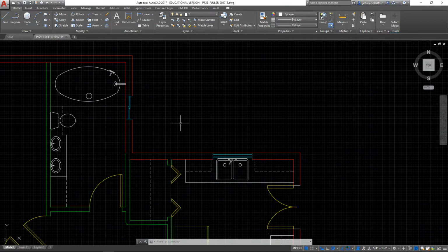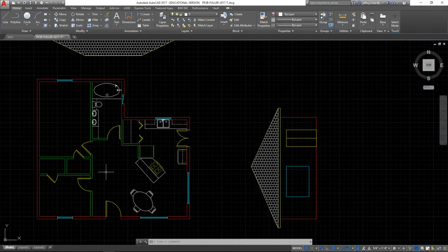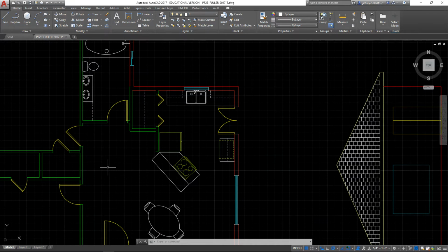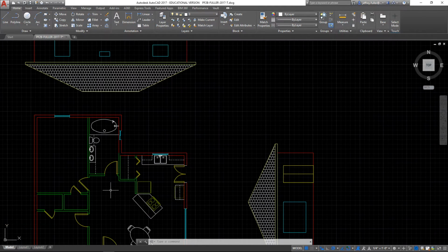Also, window. Bathrooms must have one of two things. They must have either a window or an exhaust fan. And one of those two has to be present, and I just chose to put a window in my bathroom instead of an exhaust fan. A lot of bathrooms have both, which is a good idea as well, especially when it comes to controlling moisture in a bathroom.